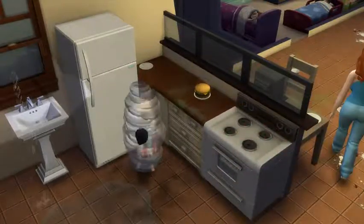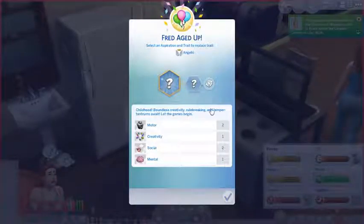Age up! Woo! Okay. Fred aged up. So I need my phone for a random number. And we'll just randomize a trait first. He's hot-headed. Are you kidding me? I thought that's what Shaggy was gonna be. He went from angelic to hot-headed. We haven't got a single positive trait yet.